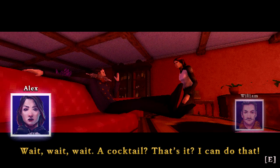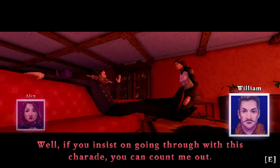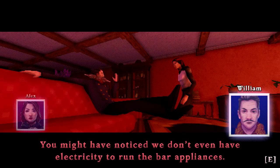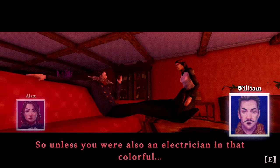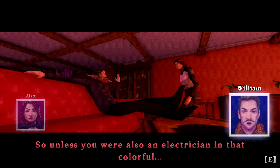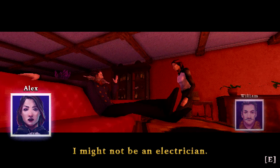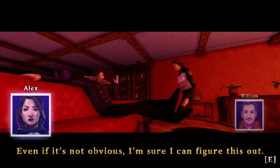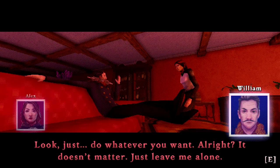Wait, a cocktail? That's it? I can do that. I was a bartender for a while. Of course you were. Well, if you insist on going through with this charade, you can count me out. Do whatever you please. You might have noticed we don't even have electricity to run the bar appliances. And that's a problem? Do we need to run the bar appliances? So unless you were also an electrician in that colourful, oh-so-quirky past of yours, do please leave me be. I might not be an electrician, but every room I've encountered so far has had a solution. Even if it's not obvious, I'm sure I can figure this out. Look, just do whatever you want, all right? It doesn't matter. Just leave me alone. What a prick.